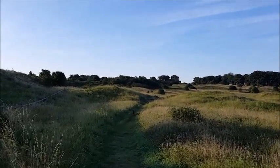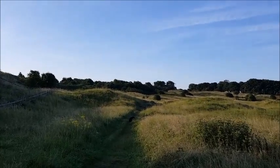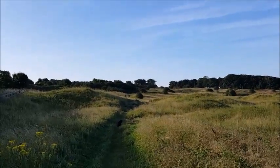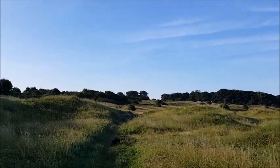I mean, it's fascinating history, and again, it shows you how old the village is. Yeah, I'm sure it's from the 1600s. I'll put a little annotation if I'm wrong, but I'll give you an exact date. But it's a lot of history around here.